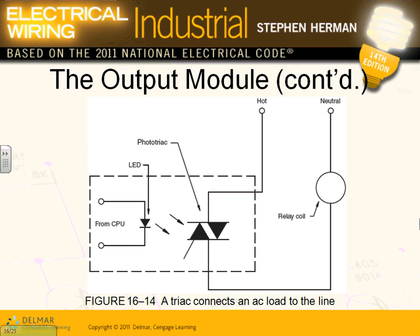Everything inside the box is inside the PLC. So when the brain makes a signal and puts some voltage here, let's say 5 volts comes in here, it goes through this LED, converting it into light. Then this phototriac here, a fancy diode that can handle almost 480 volts, has to be rated for this. So this light will actuate this triac, a special type of transistor, and close it. It's an electronic switch. Close it.